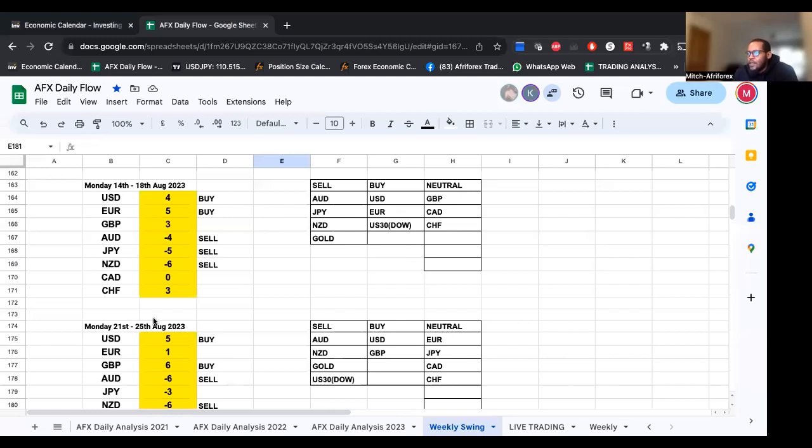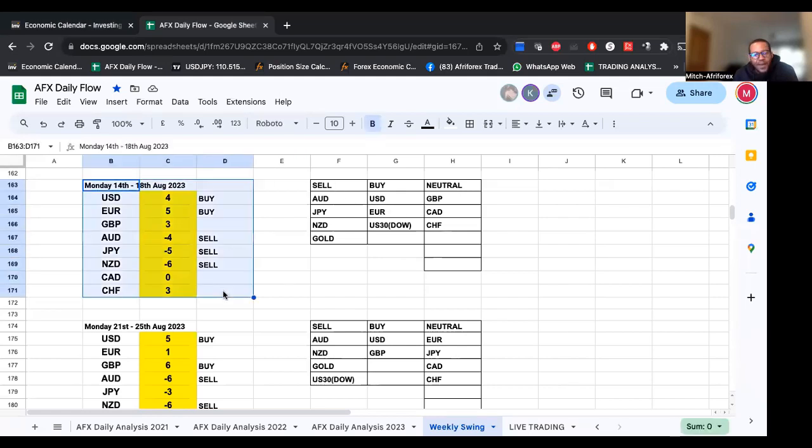So we can see, as usual, we start off with our watch list. Last week, this was our watch list based on the numbers, what pairs we're looking at are showing strength or weakness. So for those who are new, any number between -3 and +3, those numbers do not really count. They're more neutral. So we only focus on the extremes.